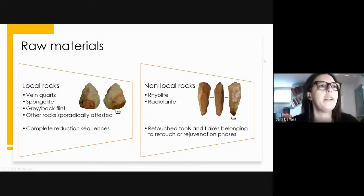Among the raw materials, we can distinguish two main groups. One corresponds to the local rocks and the other to the non-local rocks. Why can I say this? Because for vein quartz, spongolite, and gray flint, we have in all the levels complete reduction sequences for all the knapping methods. That means that these rocks were collected not very far from the site. They were brought inside the cave as unexploited blocks, and then they were used to produce lithic tools inside the cave.